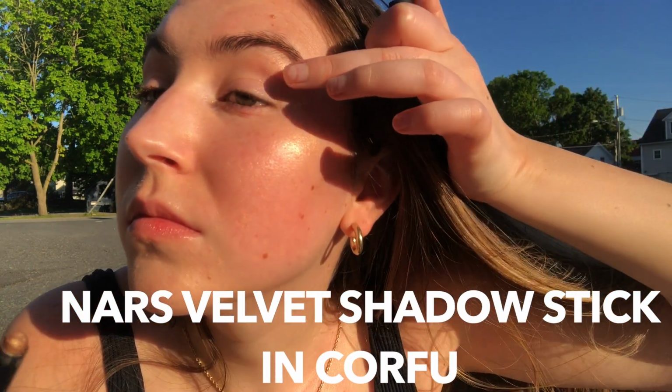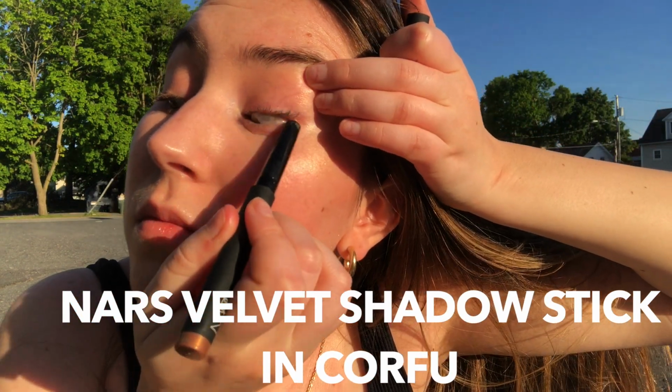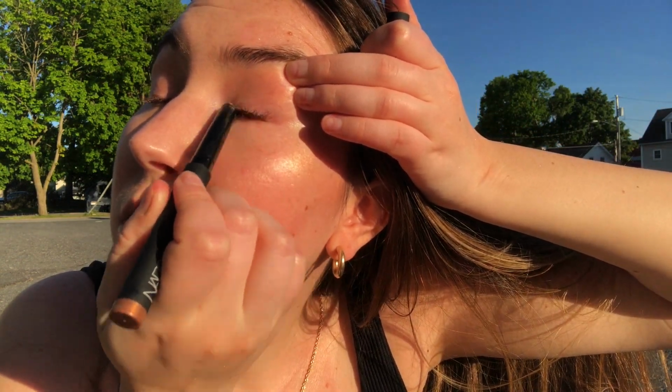I'm tightlining my eyes with this Nars eye pencil just really quickly to define the lash line a little bit more, so just going right along the waterline, and it's okay if it's a little bit messy. I just smudged it out with my fingers.